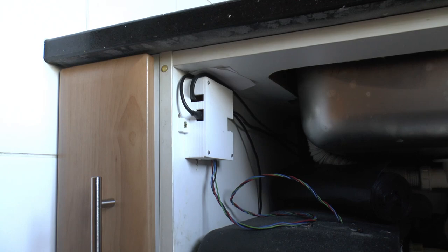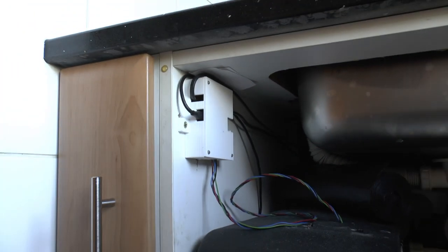Underneath the sink there's another little project box, another little ESP module in there. I've got two wires connected to touch sensor inputs on the ESP module, and the ends of those have little probes that go into sponges which are underneath the sink. So if I get a flood or a water leak, the washing machine or the dishwasher or anything, that will trigger those touch inputs, and then that will send a notification to my phone and play it through the Google speakers as well.